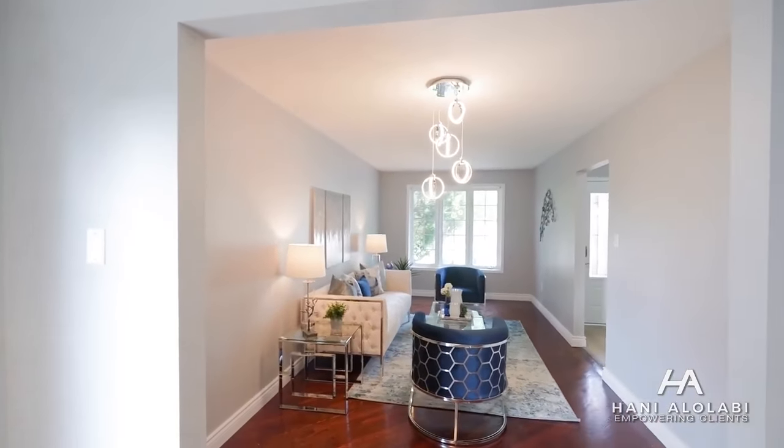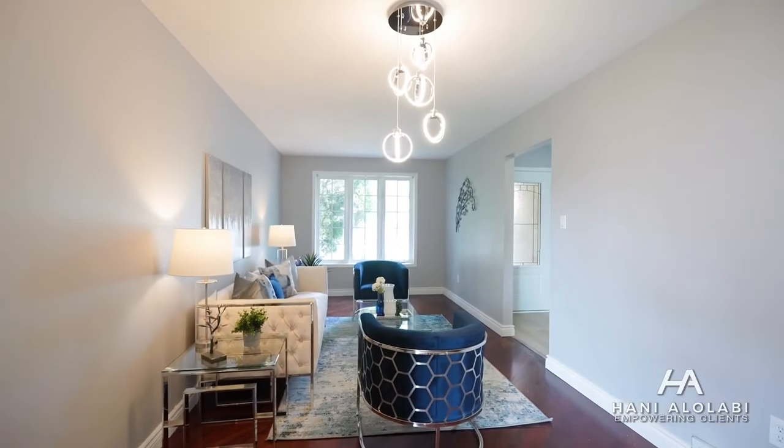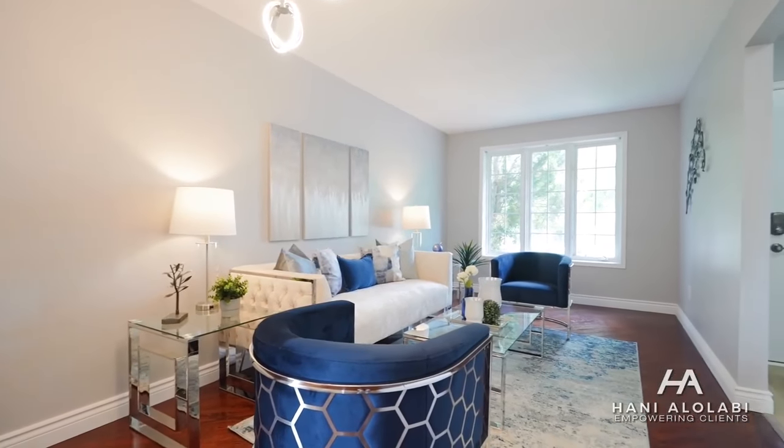The property features three bedrooms, two full bathrooms, a separate living, dining, and family rooms, which makes this house unique.